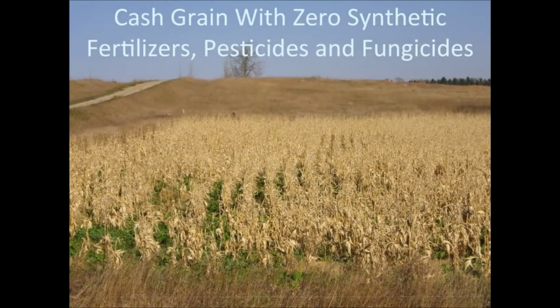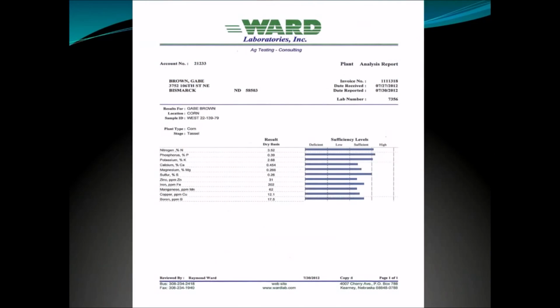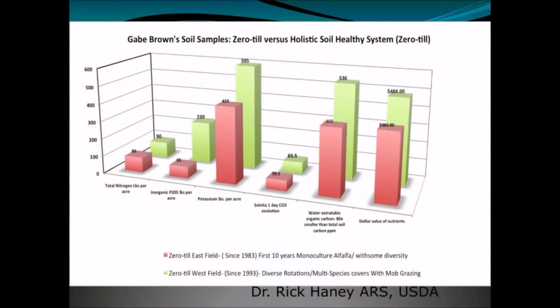No fertilizers, pesticides, or fungicides. This is the leaf tissue analysis showing that every nutrient tested for was sufficient or above. We didn't add anything. I want to show this bar graph because this is really important.